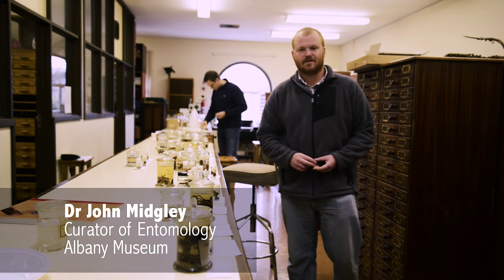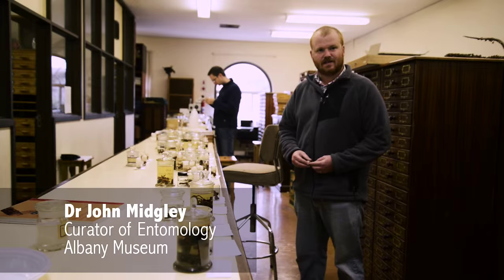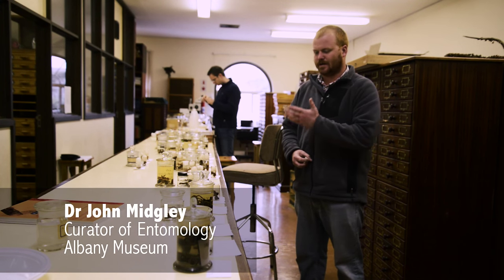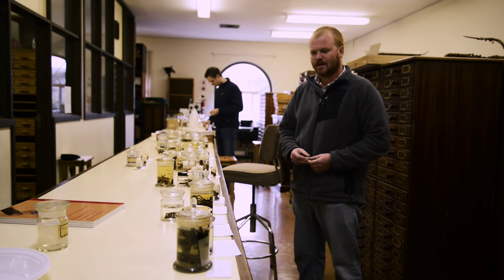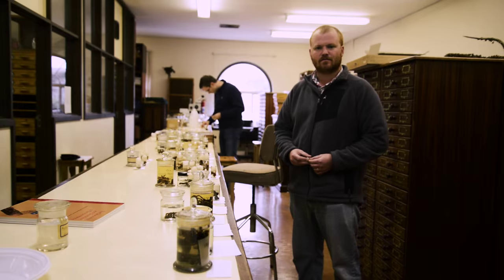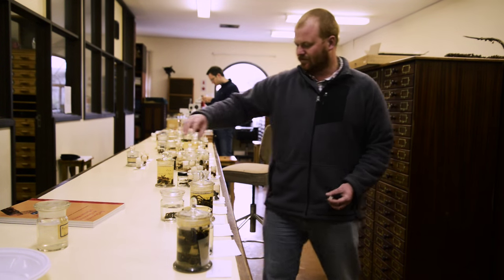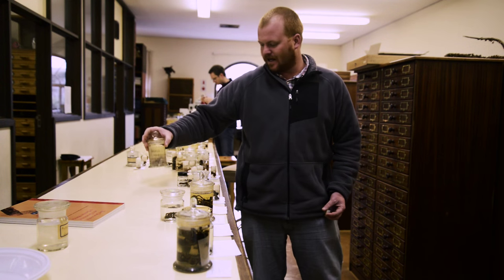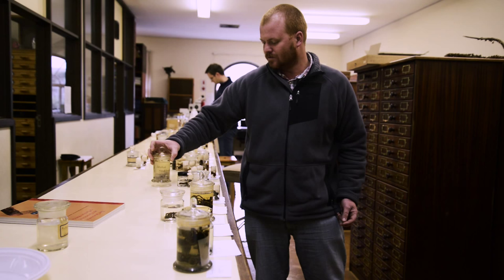So here we have the Albany Museum Theraphosid collection. Ian and Dimitri are busy working their way through to digitise all the information with the aim of including this in the Spider Atlas for South Africa. And one of the important things with museum collections is the amount of old material that we have. So several of these were collected in the early 1900s, and they still have the original labels of John Hewitt, who did the collecting.